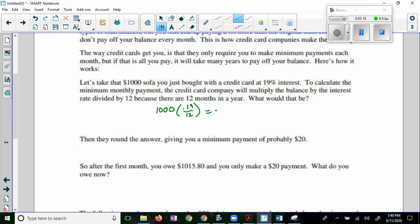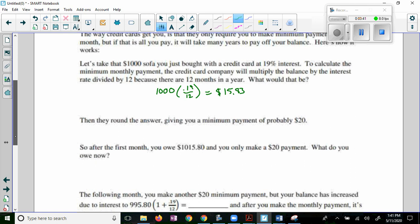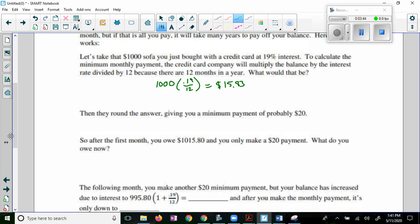So about $1,583 a month. They'll round that up and give you a minimum monthly payment of about $20, most likely. You'll find that they're sometimes even numbers. So after the first month, you owe $1,015.80, and you make a $20 payment.